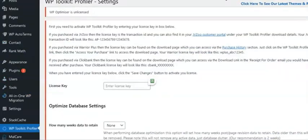Finding your license key will depend on which shopping cart system you purchased your plugin through. If your purchase was through JVZoo, then you can find your license through the JVZoo customer portal here and just search for the plugin name. If your purchase was through Warrior Plus, then it will be on your download page, which you can access through the purchase history page on Warrior here. Again, look for the plugin name.